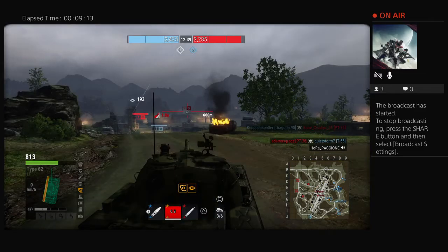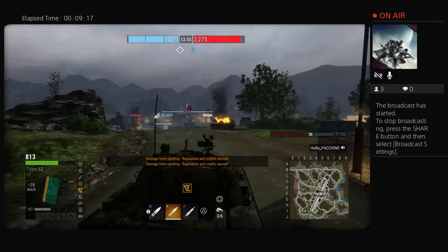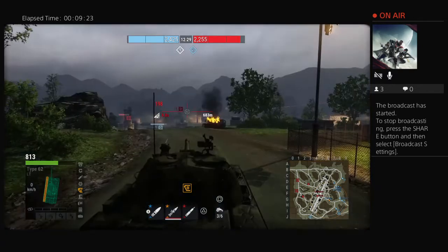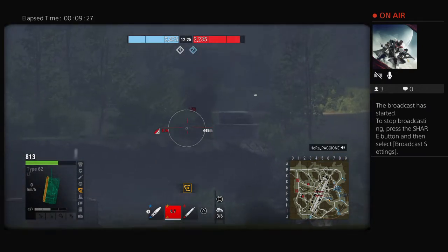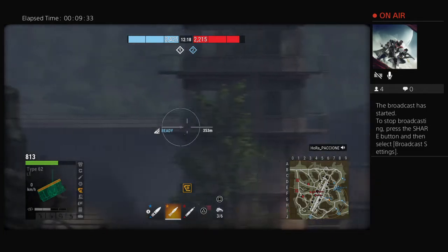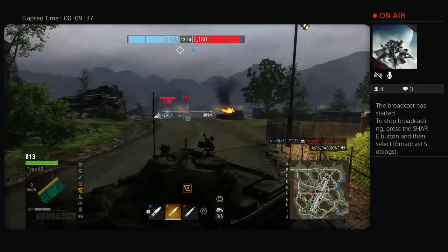Just remember, L2 is to zoom in. I got damage from spotting. How the hell did I do that? Where the bloody hell is he shooting? Oh, there's a dude there. He's been blown up. Right. There's a dude right there, and it's got... I can't see him. Whoa. Oh, he's been blown up. I'd have had it, man.